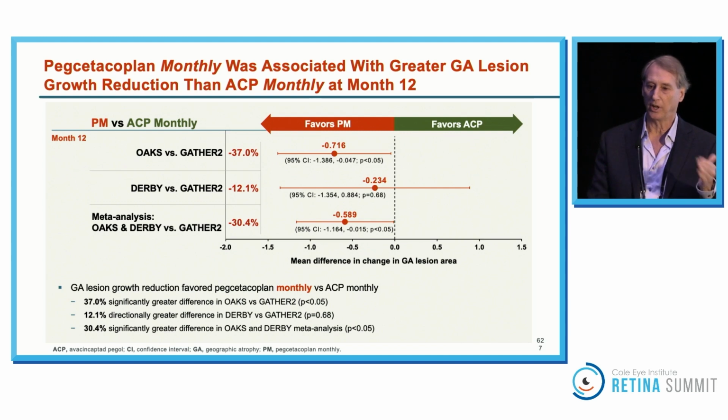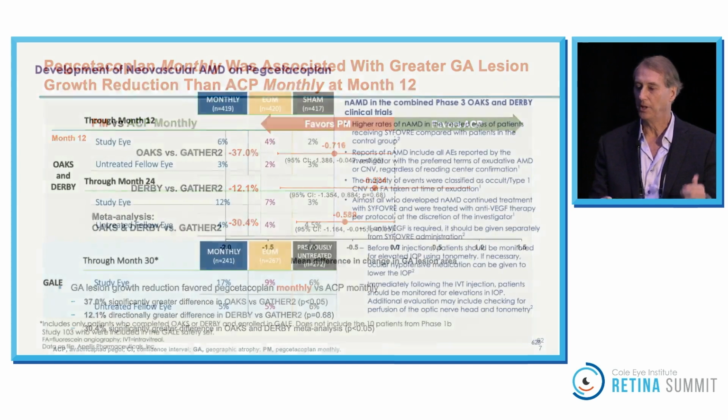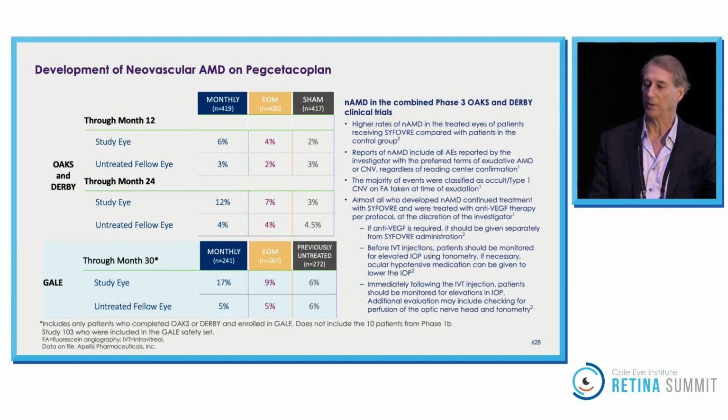With respect to which drug to use, I think there's a hint that there's more efficacy with the pegcetacoplan based on this ANCHOR study, but it's not perfect. You could also say, well, they didn't include GATHER1 for reasons that the CNV caused them to drop those patients, but GATHER1 had a better outcome than GATHER2. But there seems to be a hint that that might be better.